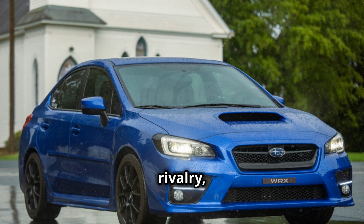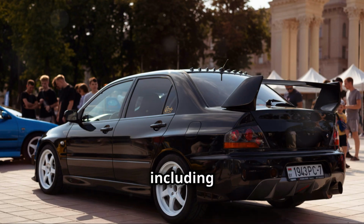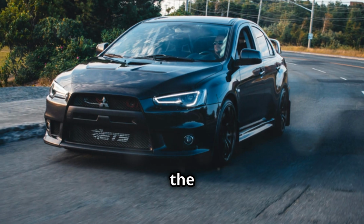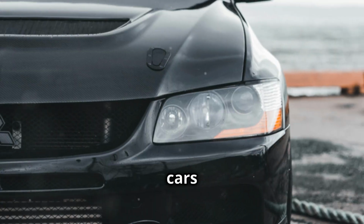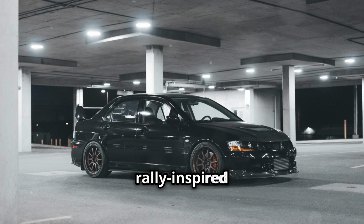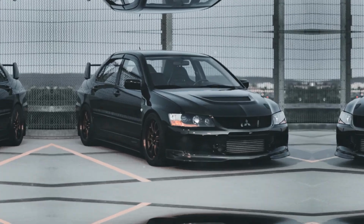Beyond the Subaru rivalry, the Evo also faced competition from other performance cars, including the Honda Civic Type R, the Volkswagen Golf R, and the Ford Focus RS. These cars offered a different flavor of performance, but the Evo's unique blend of rally-inspired engineering and raw driving experience always set it apart.